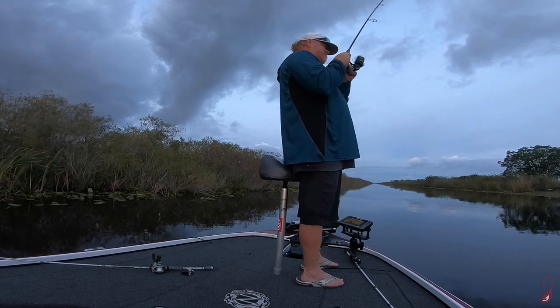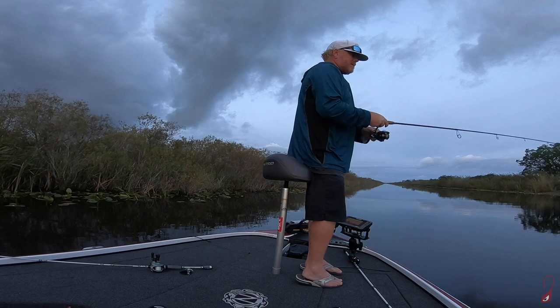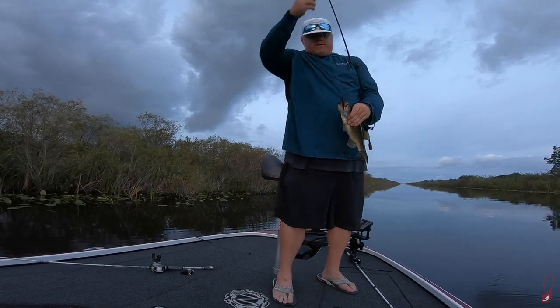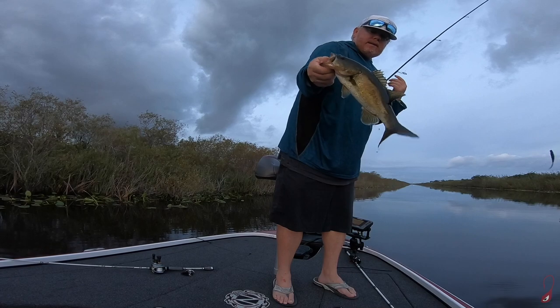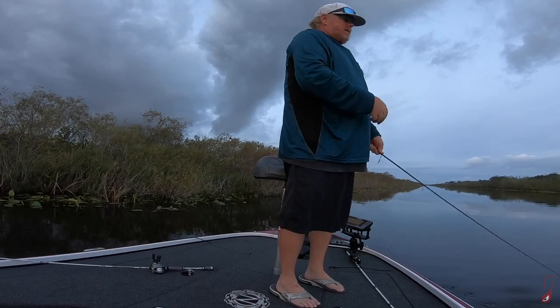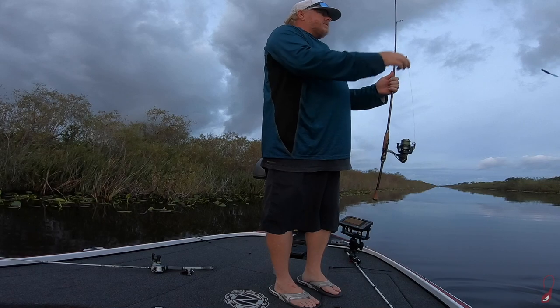There we go. We got a bass. He's a jumper. All right, so that's two fish already, which is a really good sign. I know he's a little dink, but hey, happy to get bit so quickly out of the box here a couple times. So this is what I was playing with.